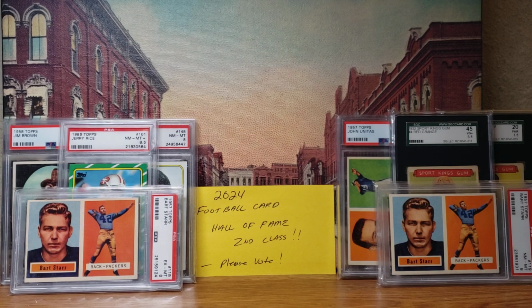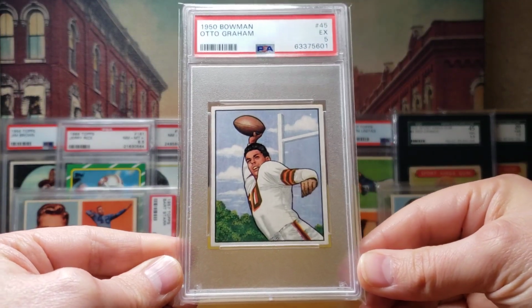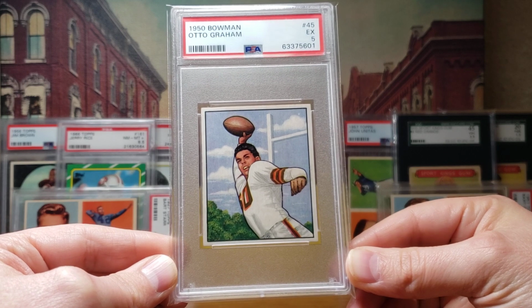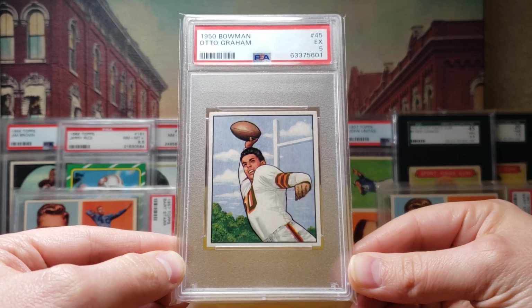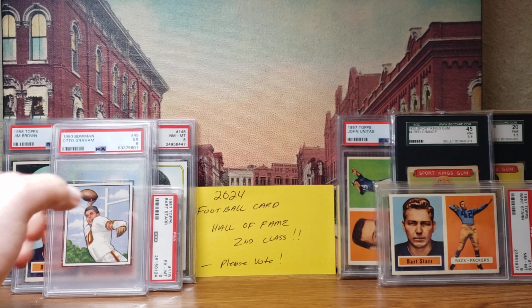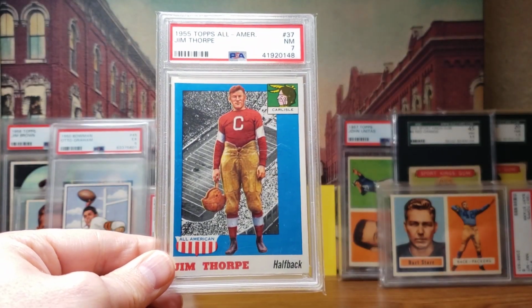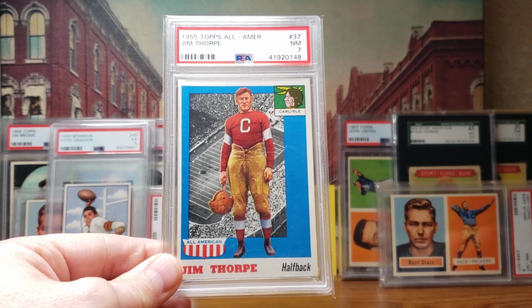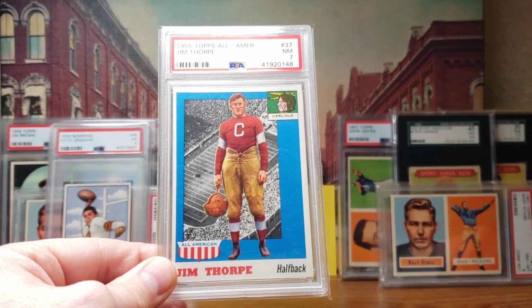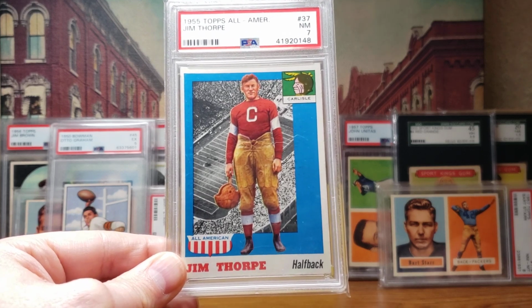We're going to allow 10 more cards in this year in the 2024 class. Now last year there were 2 cards that fell just outside the top 10, and I do happen to have those cards, so I thought I would show them. And here's one of them, the 50 Bowman Otto Graham, which is just a classic card of the all-time great Browns quarterback. He won so many games in the 50s, was a great player. So would not be surprised to see that one get in this year. We'll see what the voters say. And then the next card in line after that was the 55 Topps All-American Jim Thorpe, which is another card that I'd love to see get in this next time around. But again, we'll see what the voters have to say about it. There was one Thorpe that got in the inaugural ballot, so we'll see if they can go 2 for 2.